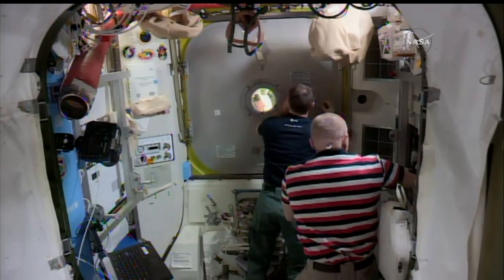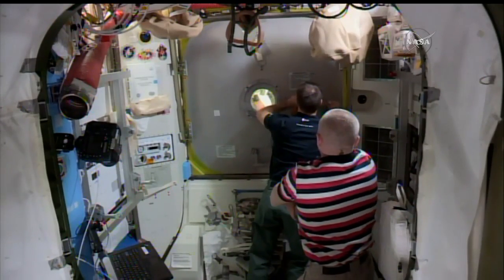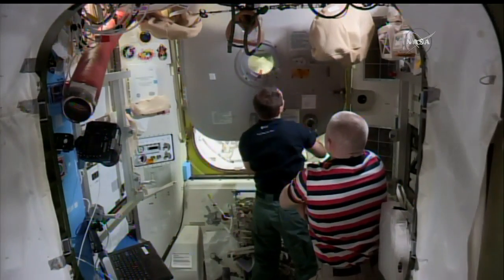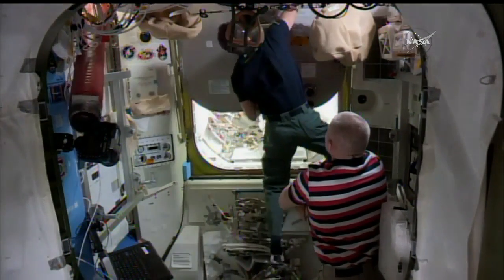And the repressurization of the crew lock section is now complete. Pesquet now will open the hatch and will bring our two spacewalkers back inside the equipment lock.